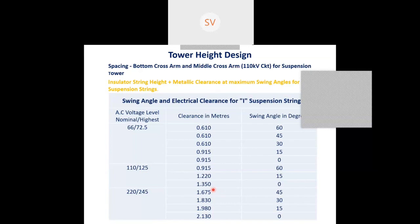Just take the example of a 110 kV line. At 0 degree swing it is 1.35. Suppose the suspension insulator string is swinging inside by 15 degrees, it should be only 1.22. Suppose it is swinging under heavy wind condition at 60 degrees, then it is only 0.915 required. This is for the suspension string on suspension towers.